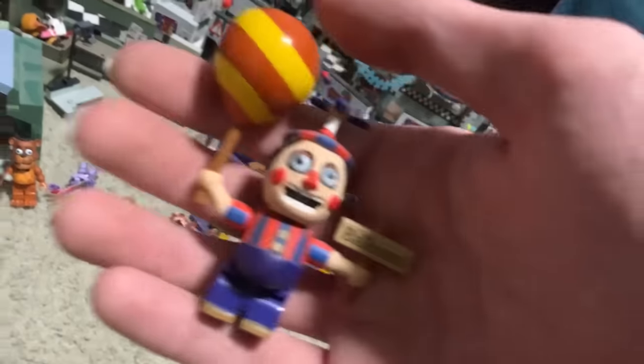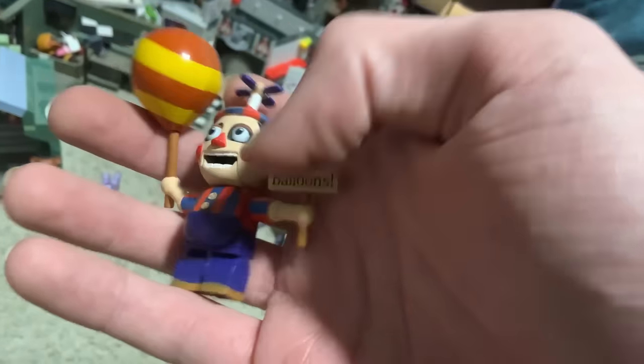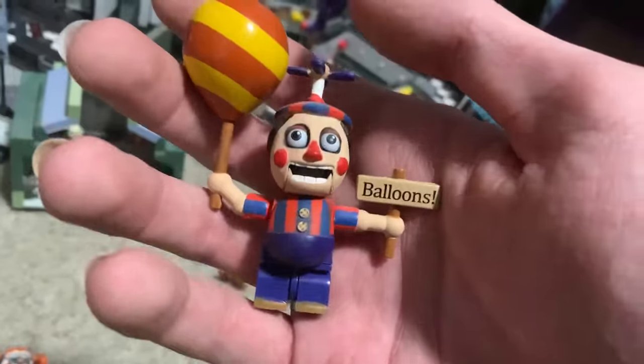Here's BB. I don't really like this figure all that much. The hair looks bad. It's black for some reason. It just kind of throws off the whole look. I don't know why. He just looks very off. But yeah, he's not the worst, I guess. He's not the worst. Yeah, this figure's not bad.